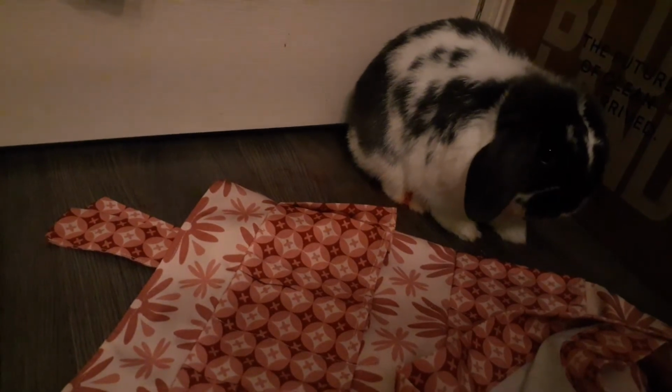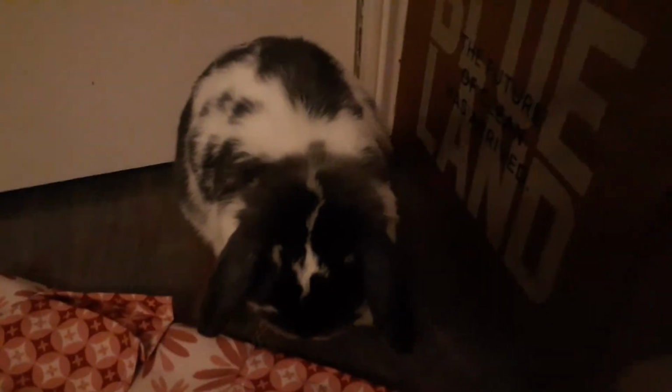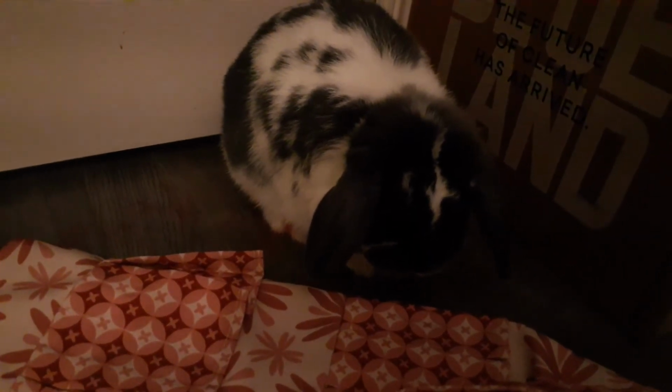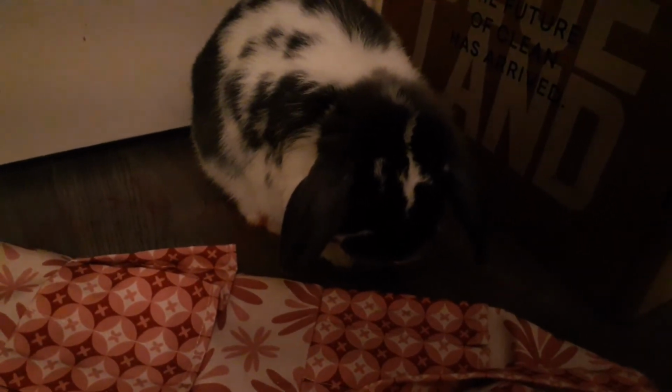We started with just 3 rabbits, 2 girls and a boy, sorry. We now have these 2, and I've got 3 outside, and we are planning to expand again this year. I'm planning to get a couple of Angoras. We've decided not to pursue Flemish right now. They're just a little too big for our taste. That might change in the future, but we've just decided not to do the Flemish.